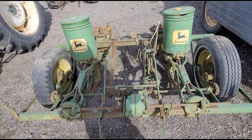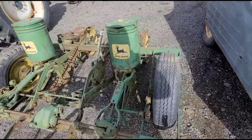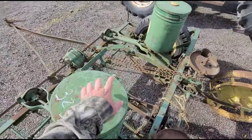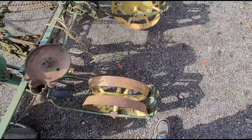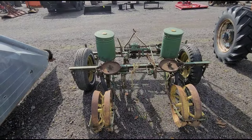You know, hard telling. I mean, if you're using this for food plot or sweet corn, set it at 36 or 38. But yeah, I popped these. They both look clean. Yeah. There you go. Ground driven.